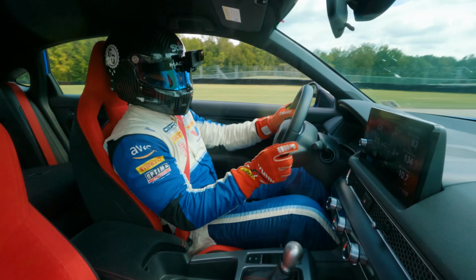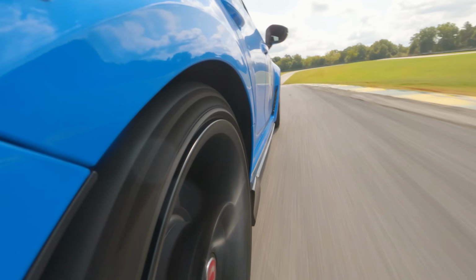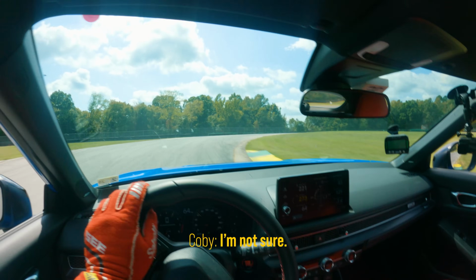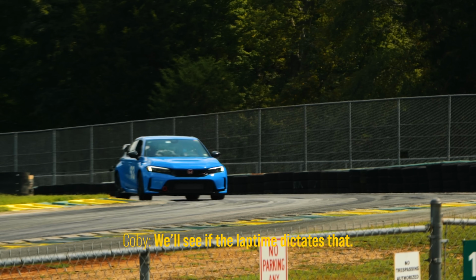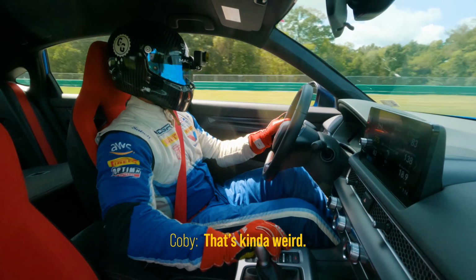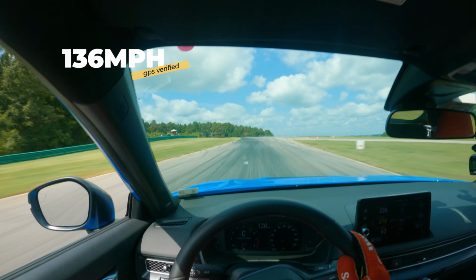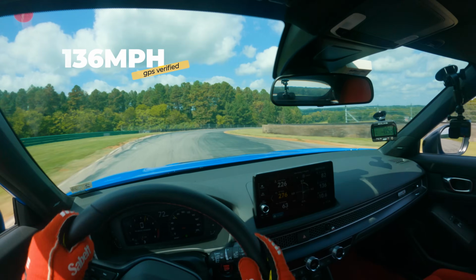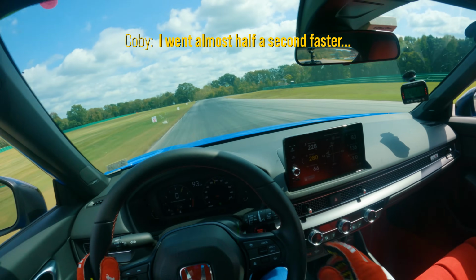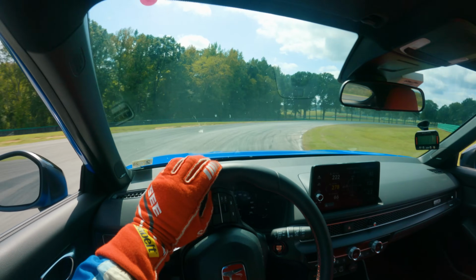Yeah, sport mode, for whatever reason, is much more manageable and definitely feels a little less bouncy to me. Maybe? I'm not sure. We'll see if the lap time dictates that. Let's see. So we're way up on our relative in sport mode over R mode. That's kind of weird. I went almost half a second faster in sport mode versus R mode. I'm not sure what that means or why that is a thing, but we went faster.